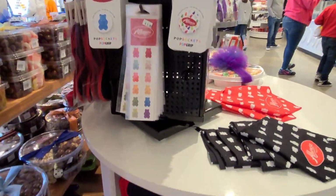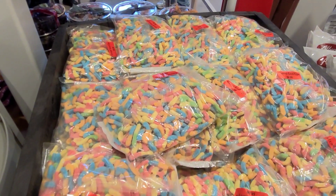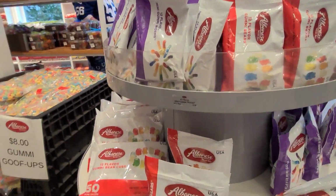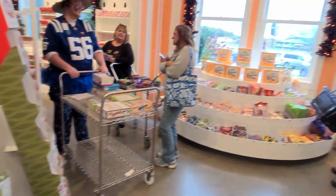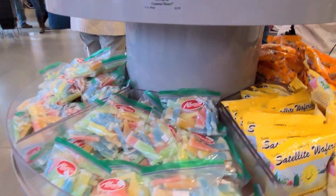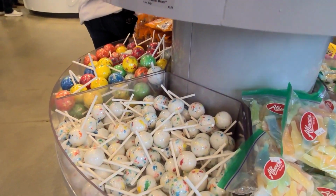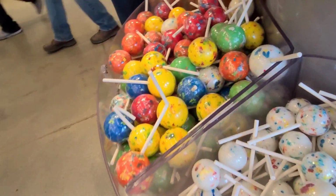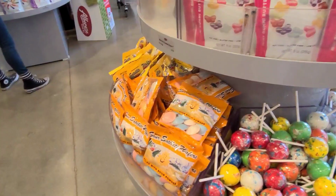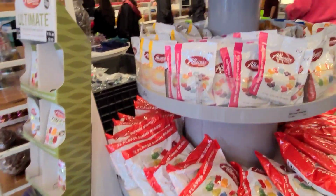They have little souvenir stuff here you could buy. Ooh, look at that. More gummies here. $1.99. Not bad. Different flavors. Mm. Oh, look at that.